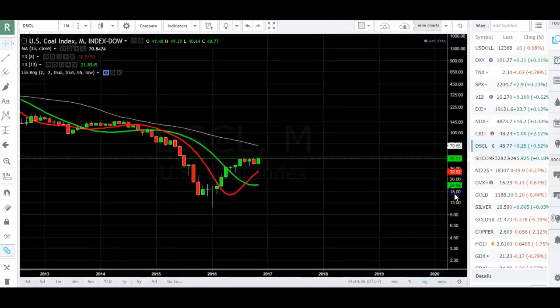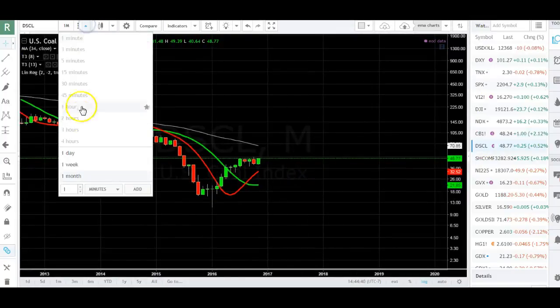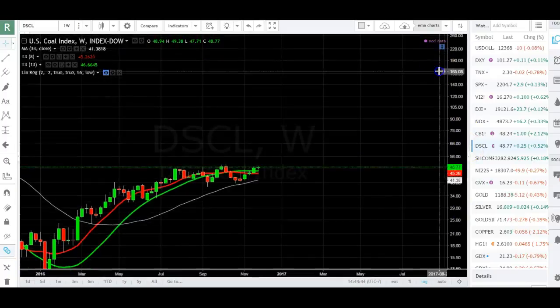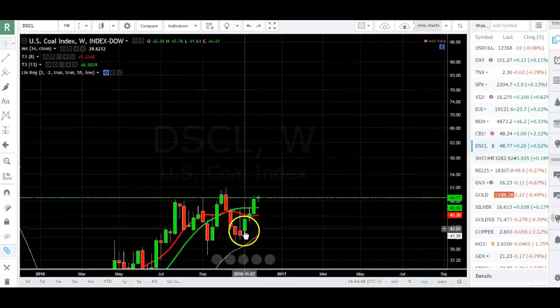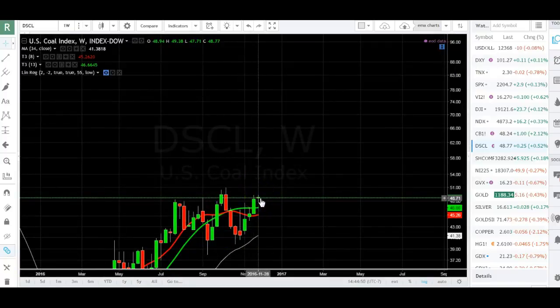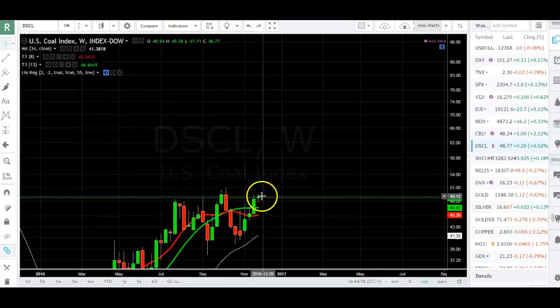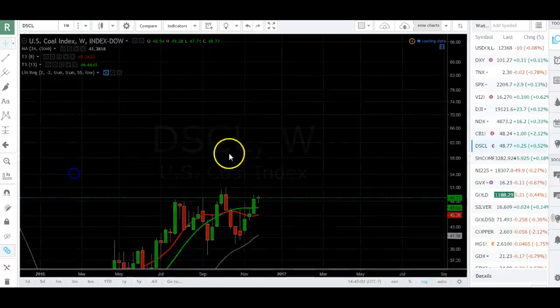Coal, there, a little bump in the coal. Could be a nice flat top breakout on coal. Nice W. Look for previous high breaks. It is putting in a double top so far, making this a triple top, but the week's not over. Let's see for the month.